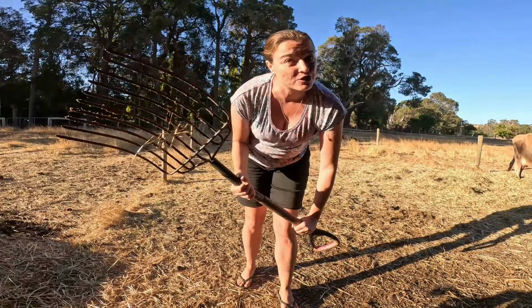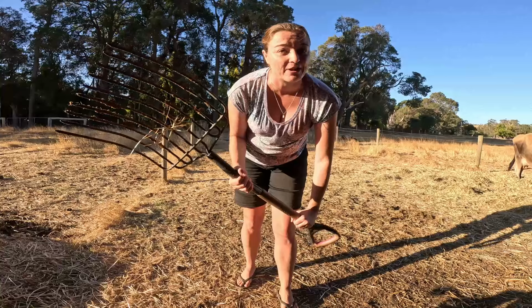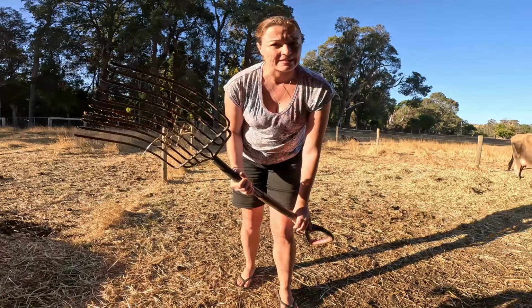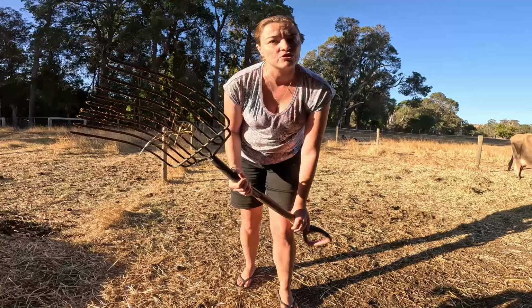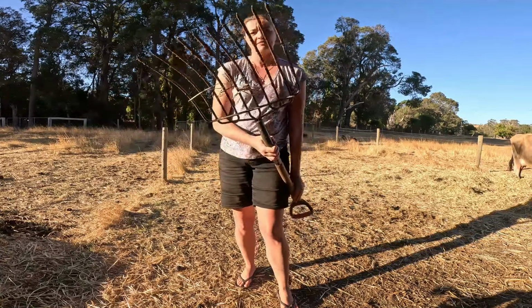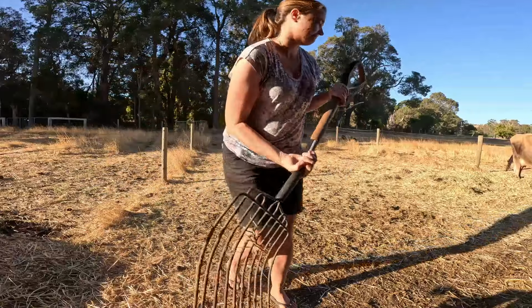So we also have to shovel the poop. They said we don't have to if we absolutely don't want to. But I find that the flies get really bad down here if we don't. And obviously because she's eating in the same spot every day, the poo just builds up. So yeah, fun times.